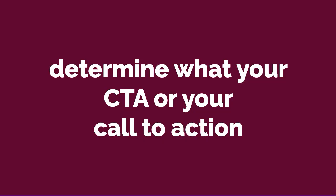Once you have your timeline and your message, you need to determine what your CTA or your call to action is going to be. And this is important. A lot of people forget this step, but it's not always easy for people to be able to update their payment method. And so you need to know for each of your payment channels, so for example, if you use Stripe or if you use PayPal, how people can update their payment method. And you want to make this as easy as possible. So that is your CTA or your call to action.